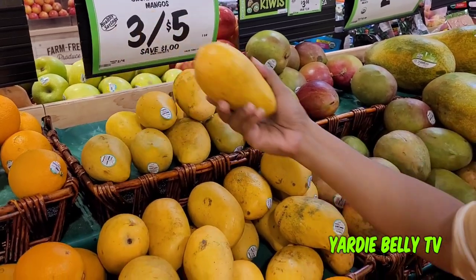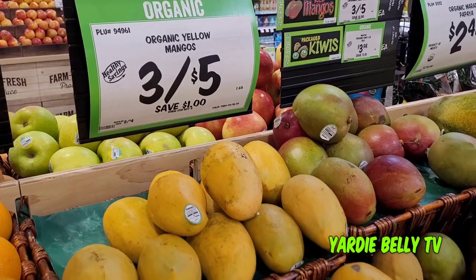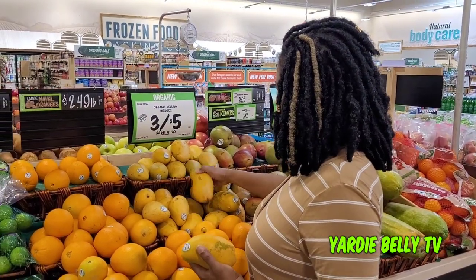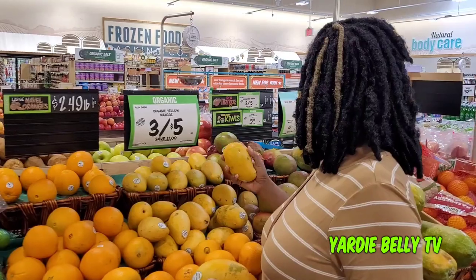Nicely leveled. As you can see, the wife take up some mango, because she like mango. Anyway, she see mango, she gonna stop, she gonna pause for mango. And the mangoes were nicely priced, $3 for $5. You know, foreign mango, you know where it go already, you understand. So could I buy some mango?